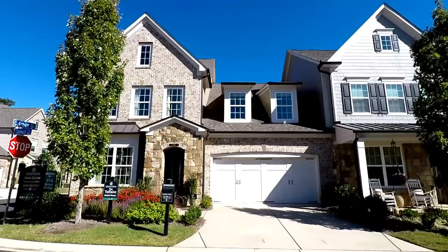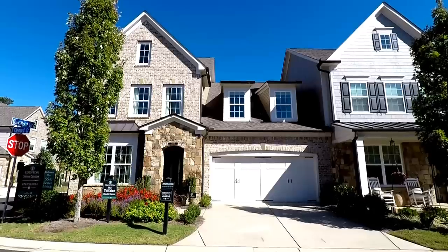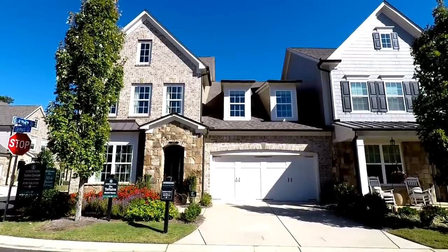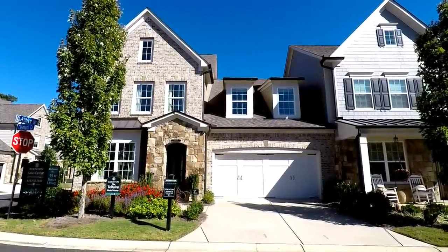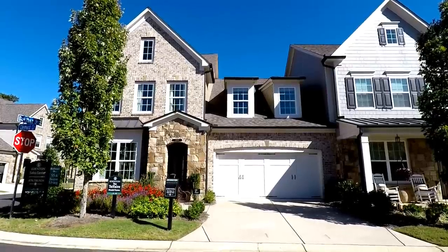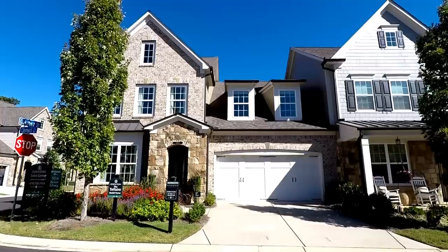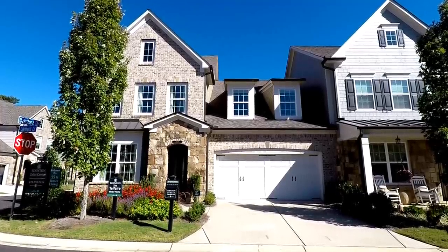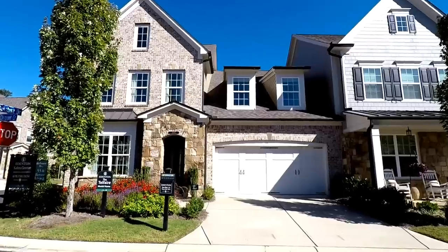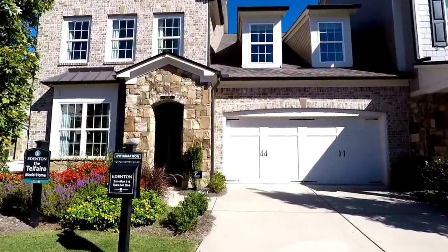Now, this is a 55 plus community, which means that you have to be 55 or older to live within this community. There is a monthly HOA fee of $300, and that includes lawn care and trash removal. So if you're in Atlanta or looking to relocate here and you're looking for an active adult community, this could be it. So let's go inside and take a look around.